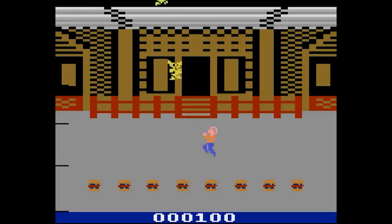Now, number three on the list is one that I never played as a child. We never had this one, and that's Gremlins. And I didn't get this one until I started collecting games, and I don't remember how I got Gremlins on the 2600. Oh, I do remember. It was a Craigslist ad.